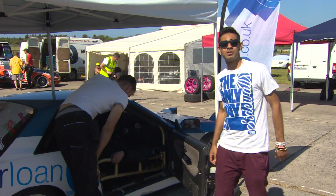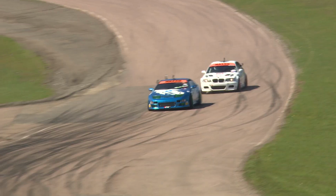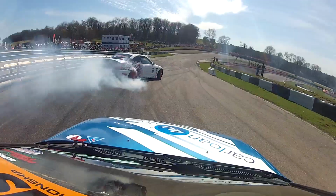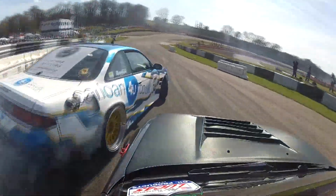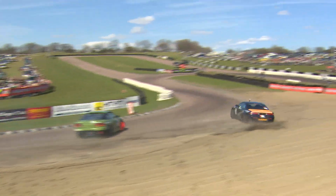So as you can see, everyone's getting set up and ready to go. Let's have a quick recap of what happened at round 1 at Lydden Hill. Matt Samuel showing some fantastic angle in the 300 ZX. Matt Samuel taking the win at round 1. On the door. Great initiation, and Jay White hunting him down. An error from Jay White forcing him into the gravel.